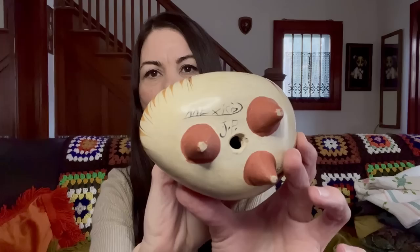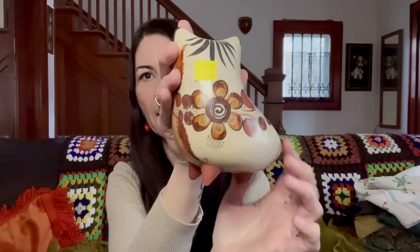I went to the Salvation Army and grabbed a few things there. I found this Tonala Mexican pottery owl, and it was $3.99. It is marked Mexico and JP on the bottom in really nice condition. The nice brown flower pattern on the bottom.